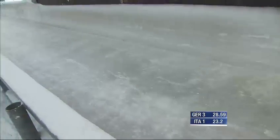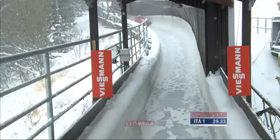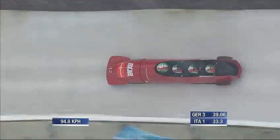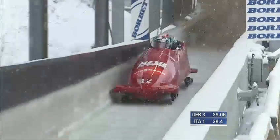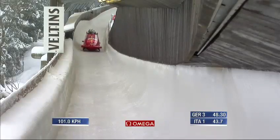I mean, you're given the chance for the best start at the top of the track, which gives you the best opportunity for the best time at the bottom. If you eliminate the start time, then you've got to be perfect on the way down, but there's no accelerator here. You just can't put your foot on the gas. Mother Nature will allow you to accelerate if you have all the other perfect variables involved.